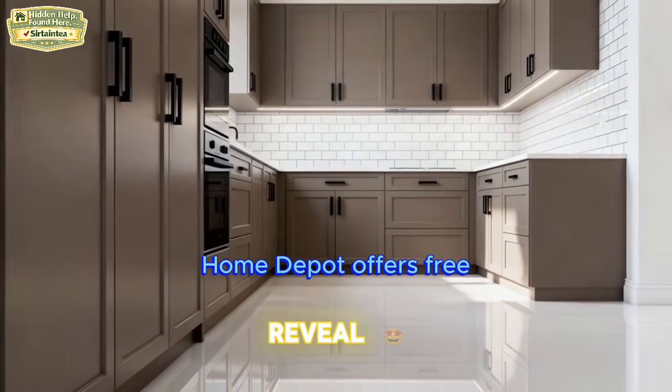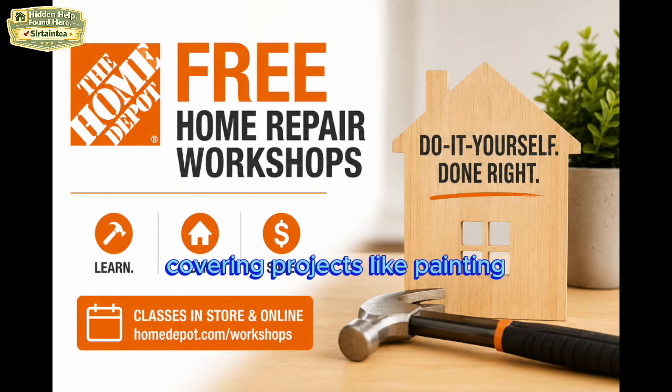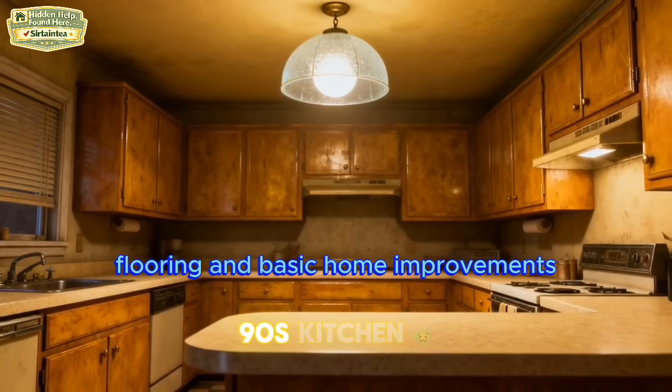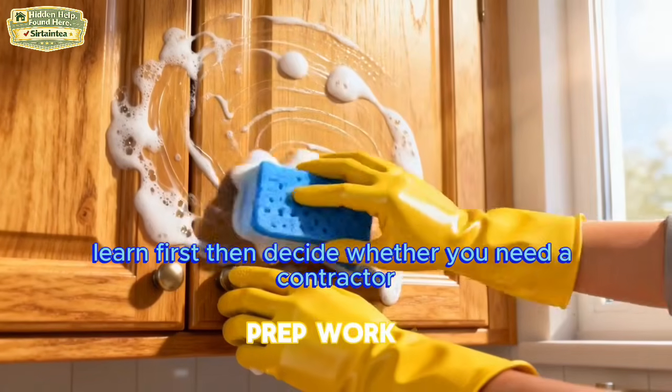Number 4, don't pay for labor you can safely learn to do yourself. Home Depot offers free online and on-site how-to workshops covering projects like painting, flooring, and basic home improvements. Learn first, then decide whether you need a contractor.